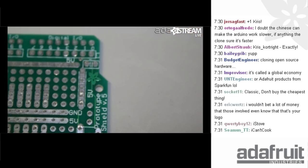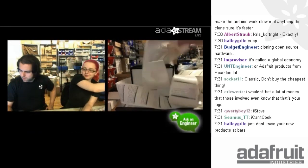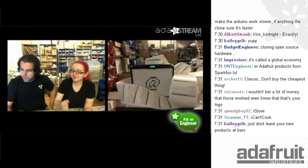How's little printer doing over there? A couple of printouts. Yeah, I got a lot of printouts. All right, woo! Someone tweeted. More tweets. Next up: feed the printer.